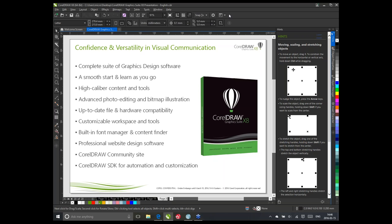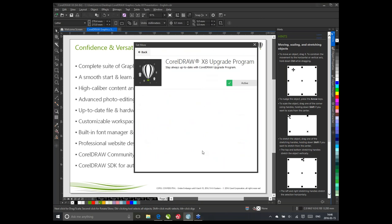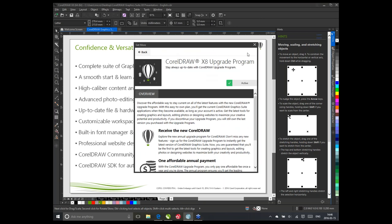But in the past, premium membership included more additional features throughout the life cycle. With CorelDRAW Graphics Suite X8, we've decided to simplify things, and we are evolving the premium membership into what we call the upgrade program. This is also available in our Get More area here. If you come to your upgrade program, this is where you're going to have it. I have it active on my computer here, but this is basically the new version of the premium membership.